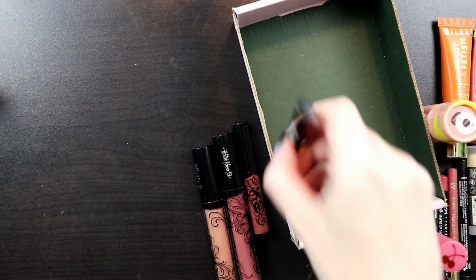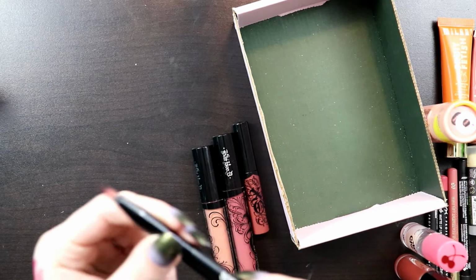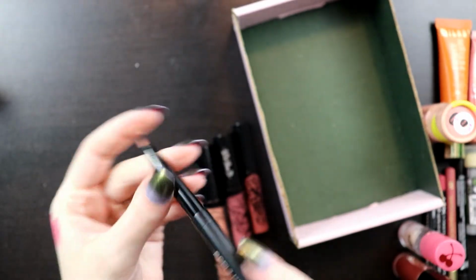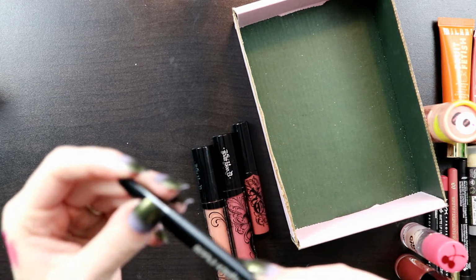And then this thing is just a lip, what is this called? A lip brush. And it's retractable, so if you need to bring it with you for some reason, then it won't get all over your bag. I don't really use it, but I just feel like it's one of those things that I should probably keep just in case.